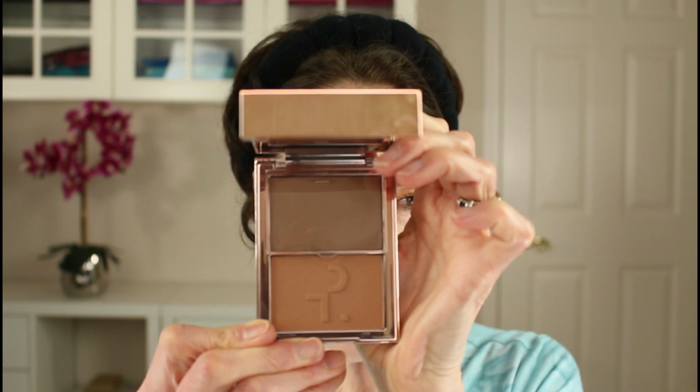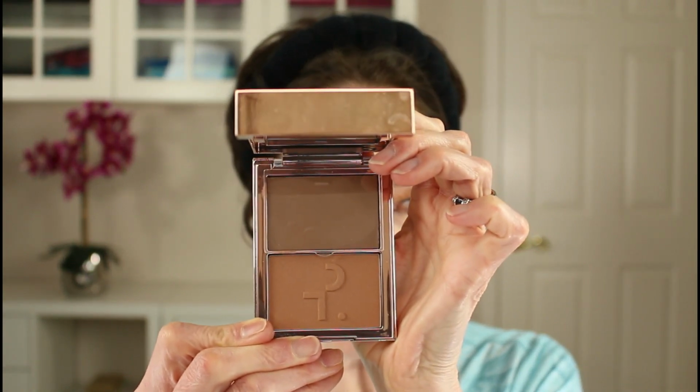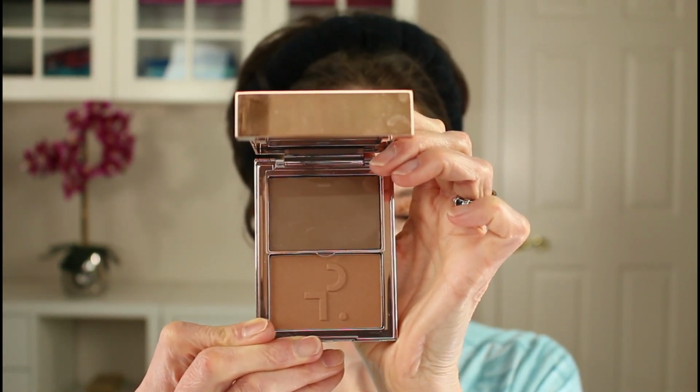For my contour product, I would normally use my Huda Beauty Tantour Cream, which is my absolute favorite contour. But I want to give a second chance today to a contour that I wasn't originally very impressed with. It's Patrick Ta's Major Sculpt Cream Contour and Powder Bronzer in the shade She's Sculpted. The cream is on top and it's covered by a nice little plastic lid, which is really helpful.